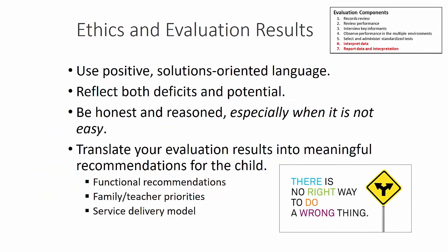A couple more things to think about: positive, solutions-oriented language. So strengths-based. Every time I'm reporting results of an assessment, strengths first, challenges second, plan to move forward third. So I'm never starting with a negative. And if you're having trouble, just say they have big, beautiful eyes. You have to start with something positive and keep a family on your side.